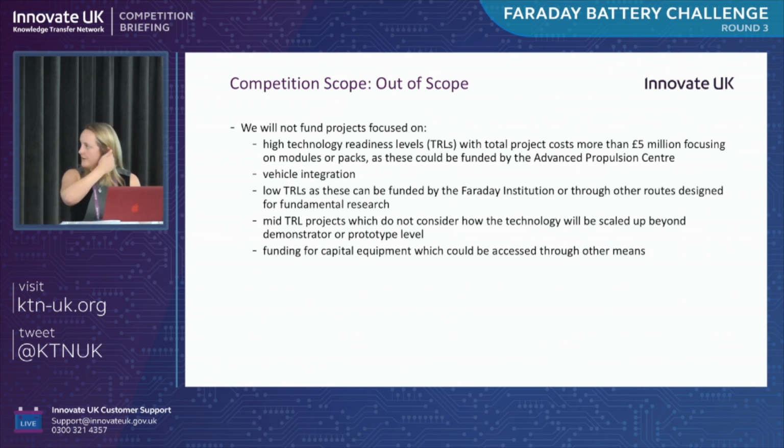We're also not able to fund mid-TRL projects in the typical Innovate UK TRL range, which do not consider how the technology will be scaled beyond demonstrator or prototype level. So very early stage projects within that TRL range will not be eligible for funding in this competition. And we can also not support funding for capital equipment which could be accessed through other means.